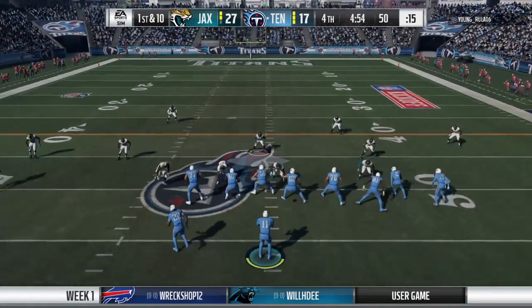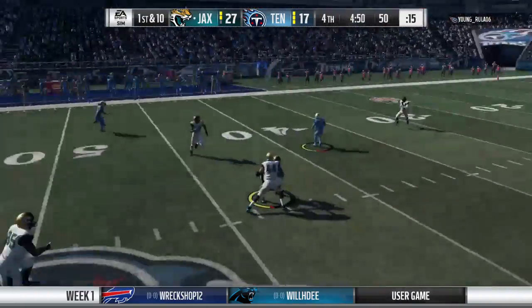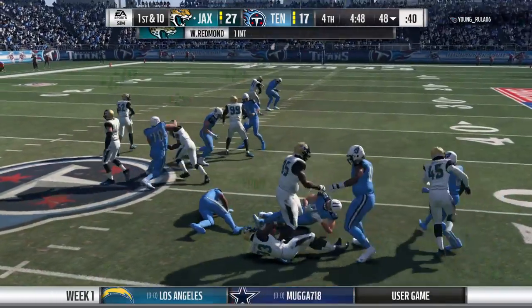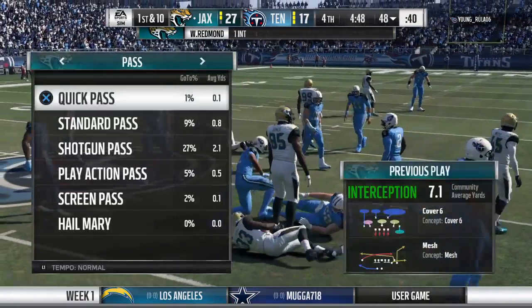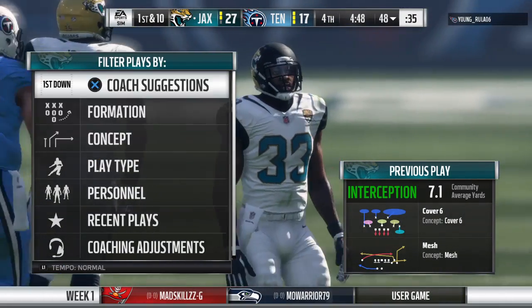Here we go. Kaiser now from the 50. And he's going to be intercepted a third time. Picked up by Will Redmond. And the return stops just a little bit shy of midfield at the 48-yard line.